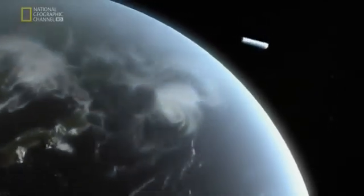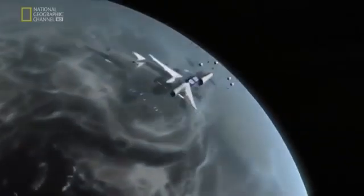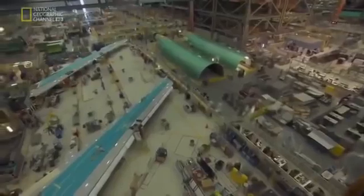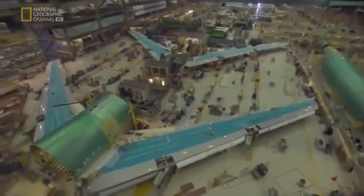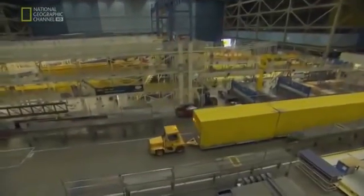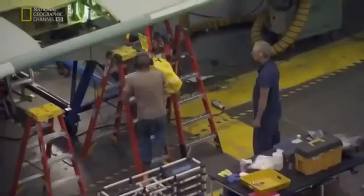Parts from all corners of the globe converge on Everett. Aircraft seats from Germany, wing elements from China, flaps from Australia. The new 747-8 alone needs more than 6 million parts. And critically, they all need to be here just in time. Just-in-time manufacturing is a proven method that saves Boeing money by not having to purchase and store parts too far in advance. But it's risky.